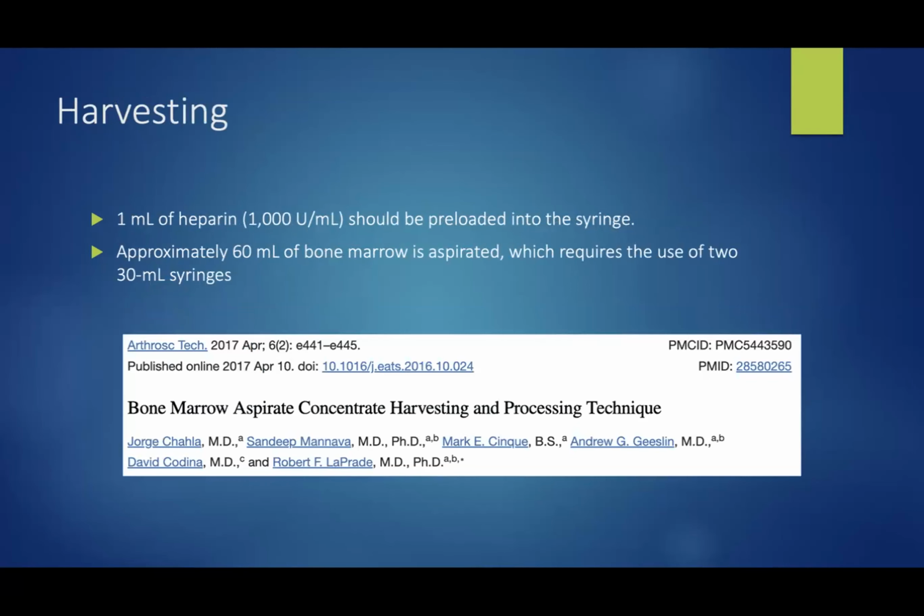So there is a lot of controversy regarding harvesting BMAC, and various literature describes the technique in a different way. This is a standardized technique which was published by Patellar, and he harvested 1 ml of heparin, approximately 60 ml of bone marrow, and he used 2 30 ml syringes for this.